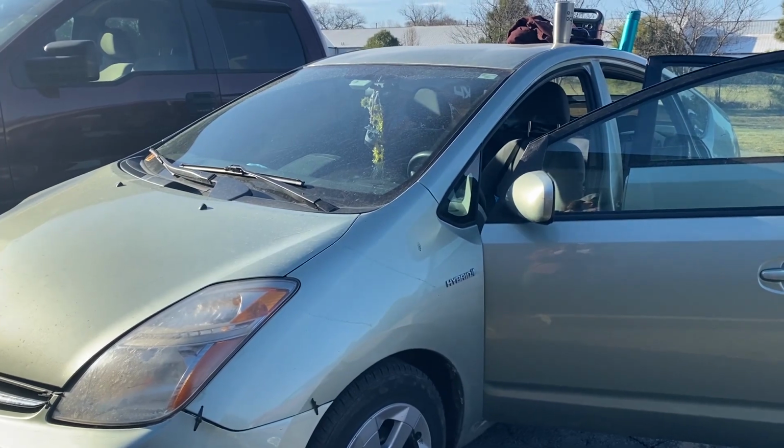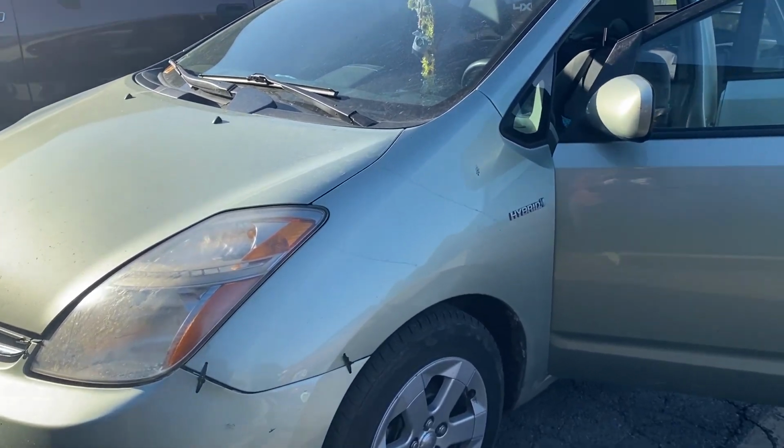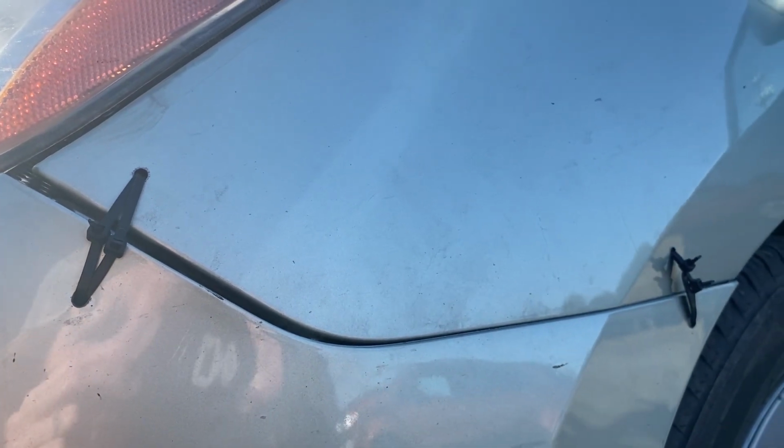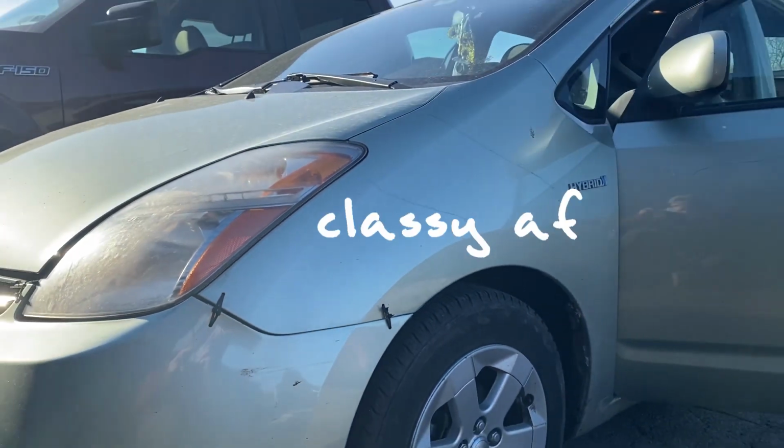I'll show you guys the latest development to the Adventure Prius as well. So I'll show you that here. So the front of our Adventure Prius was starting to fall off. Just zip tied this back on. It's extremely classy.